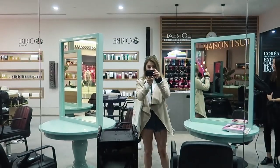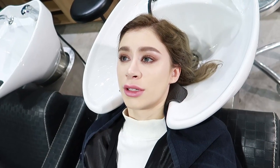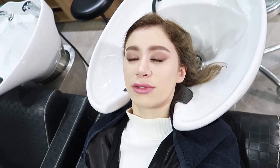I'm so excited, you guys. My hair's been so dry since I came here, like you don't even know. I think it's because the water's a little bit different here compared to Japan. My hair used to be really soft in Japan, but after a few shampoos here, it just got so dry.